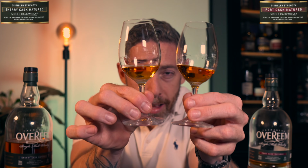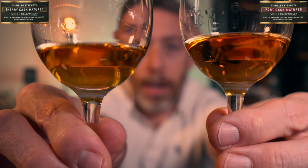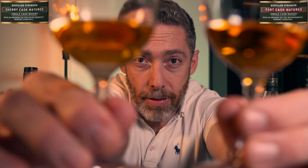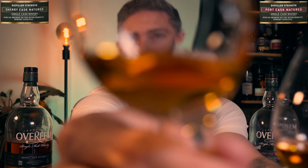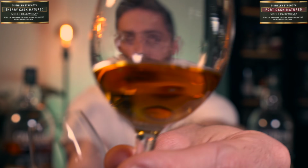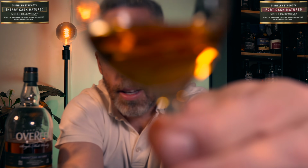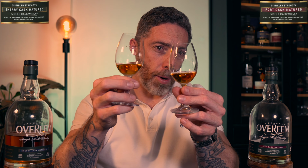So right away, I'm not sure how well you're picking this up. I cannot detect any difference in the color of these two whiskeys. To me, they look identical. Perhaps you might see a slight variation. The Sherry and the Port Cask. All right. The Sherry Cask appears to be a little more viscous. The tears are a little bit slower to run down than the Port Cask, but not a lot in it, right?